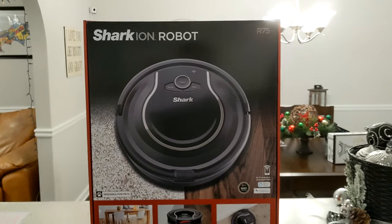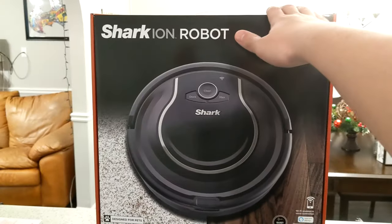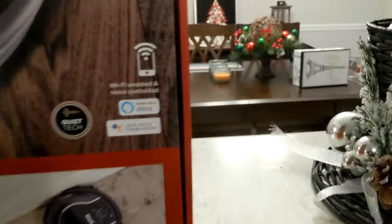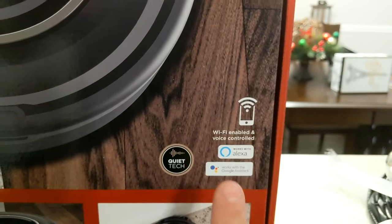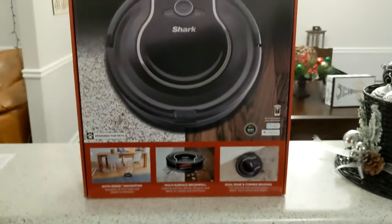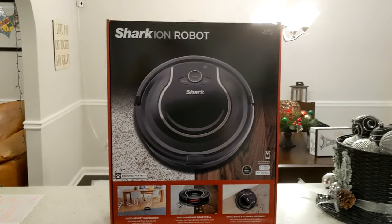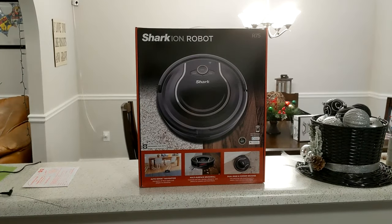So today we have this. This is just like a Roomba, except it's made by Shark. And this one clearly states on the front of the box as well, Wi-Fi enabled and voice control. This happened to be a Black Friday deal that we purchased. Well, actually, I didn't even buy this. My girlfriend bought this. I'm just using it as content.